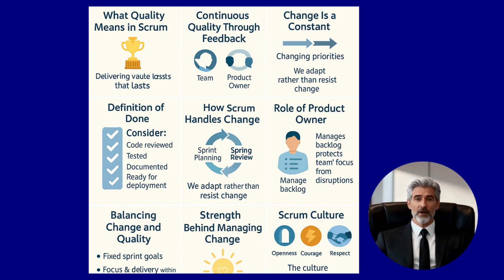Without a clear DoD, done becomes subjective. One person might think it's ready, another might not. The DoD keeps quality visible and consistent across the team and across sprints.